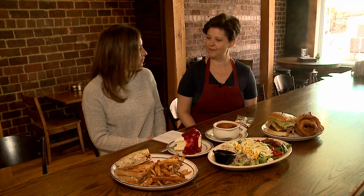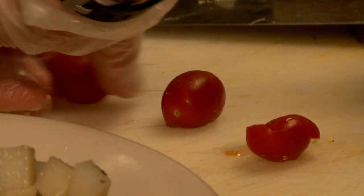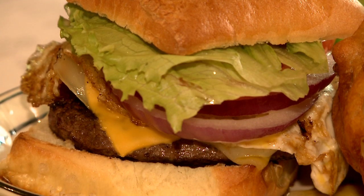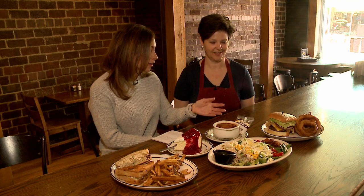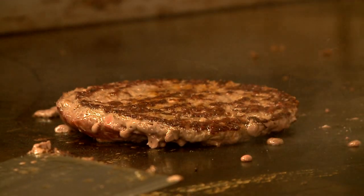Yes, we pride ourselves with local meats and cheeses. We're very famous in this area, especially for the cheeses. You sold me. And local vegetables when in season. So look at what we have here in front of us today. The burger, I heard, was a huge hit on your menu. And then I saw it and I realized, okay, I absolutely understand why.